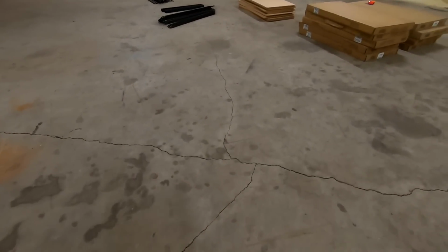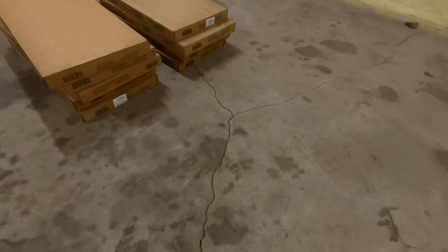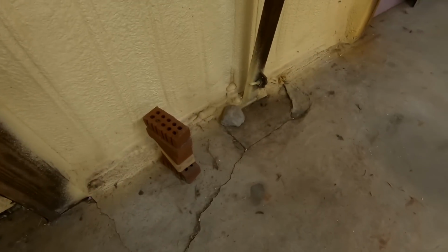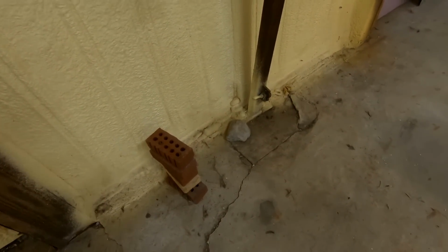It has to be warm though, so, and we're going to eventually epoxy coat the floor too. So that'll be a big help. Obviously, with this size of a concrete slab, you're going to have some cracks on the floor, as you see like that. Doesn't bother me at all.